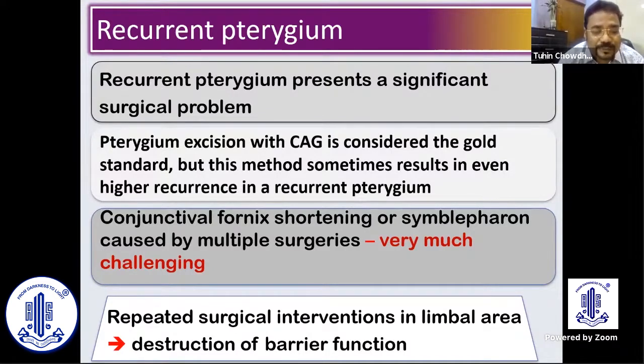In this case, there will be corneal fornix shortening or symblepharon formation, which is caused by multiple surgeries, and that leads to a challenging situation. This surgery should be done by experienced surgeons, because repeated surgical interventions in the limbal area may lead to destruction of the barrier function and sometimes lead to blindness.